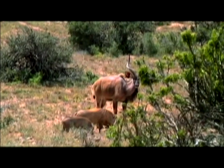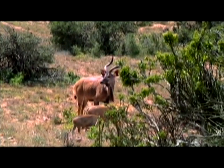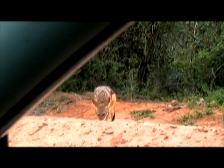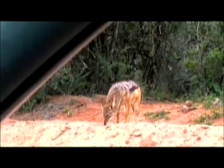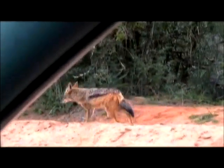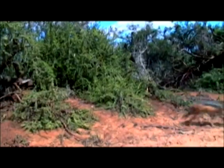Vultures. I'm lost with the name of this one. Jackal? But here, got it right. Mongoose.